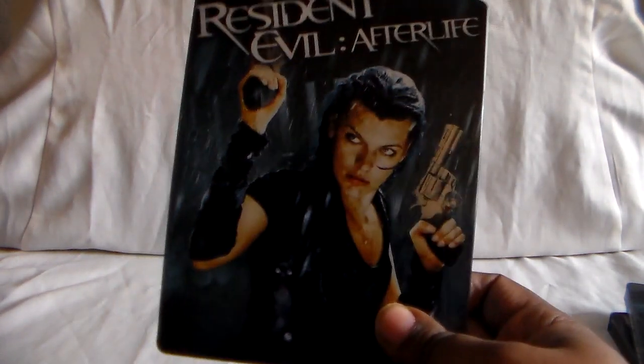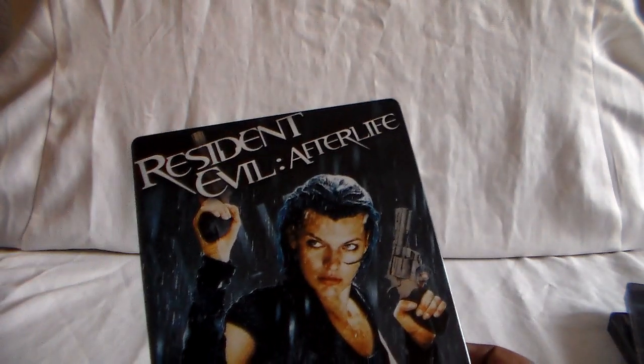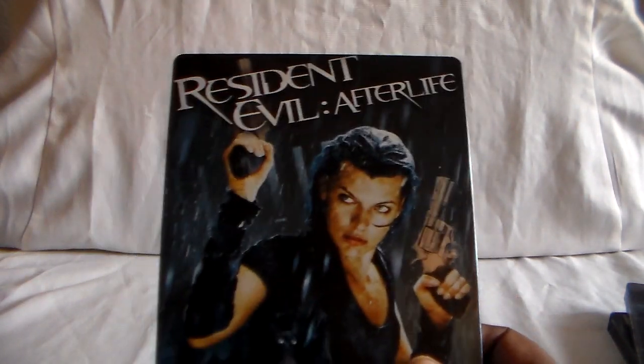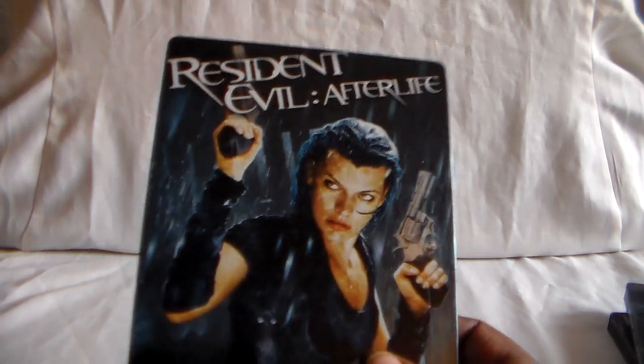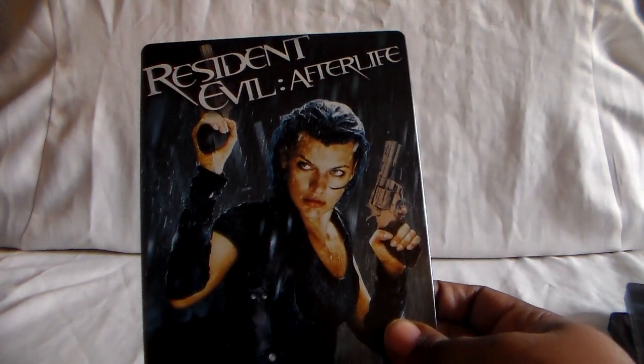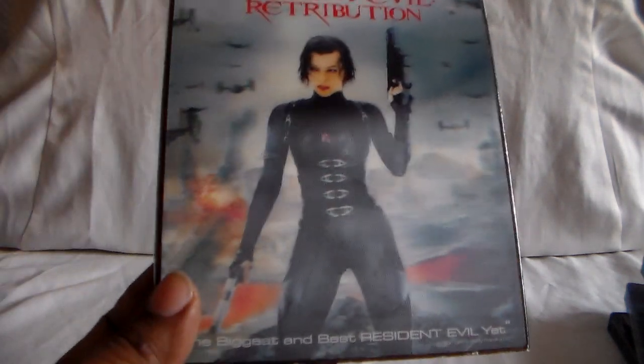This one had a 3D version. This is just a 2D one. The 3D in this is actually not bad. This actually does have a 4K release also. I don't think any of the others do. I don't think, besides Final Chapter, I don't think Retribution does. So I think it's just this one and Final Chapter that do. But Afterlife, it's fine. Also, you do get Claire and Chris Redfield together. That's pretty cool. And then down to the last two.